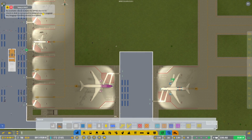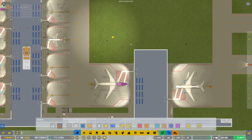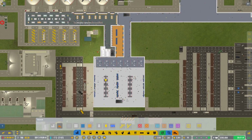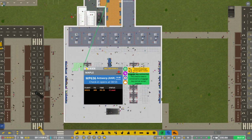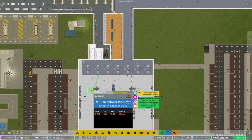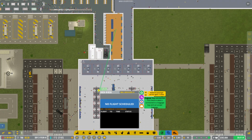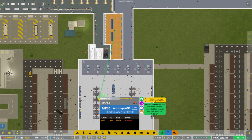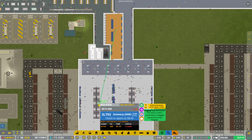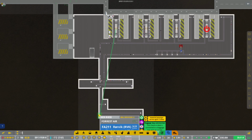No available check-in desks. What? Due to check-in desks to the stand. Hang on. Let's look at that. This is a problem. If we've got check-in desks, that's not going to go to the specific stand. Okay, so if we go downstairs, that's baggage bay 1. All of these seem to be going to the same baggage bay number 1.